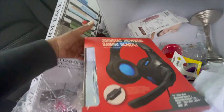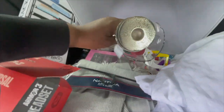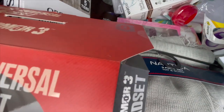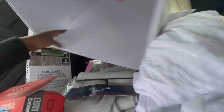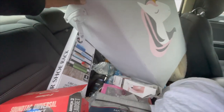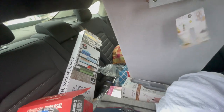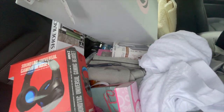Cool. We got some universal gaming headsets and one of those pore cleaners. This thing is broken, so that's going in the trash. That was a cup, but not in there. And that's it. And then this cute little, oh, let me turn it around. It's a unicorn basket. So that's nice. I ripped the doggone handle trying to get it out. Maybe I can do something to fix that. What was that? $19.99 for a big old basket that I put all this stuff in.